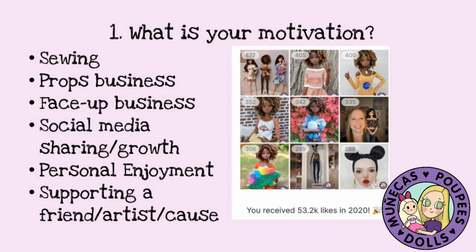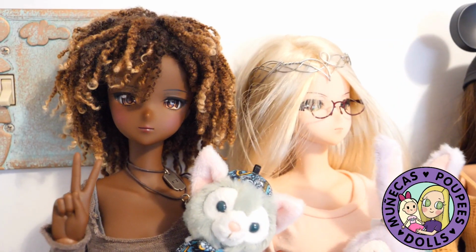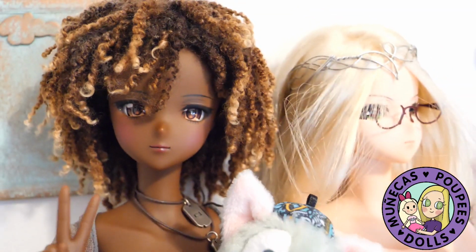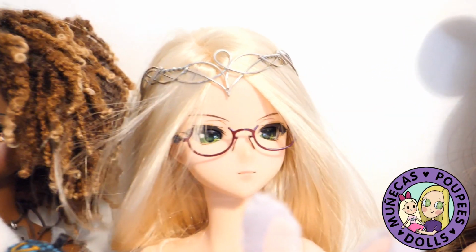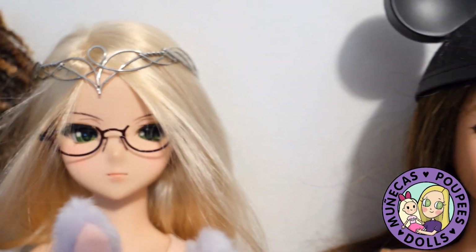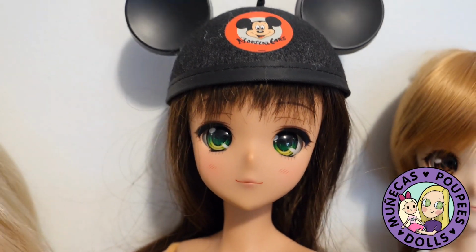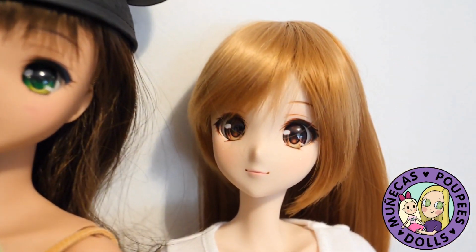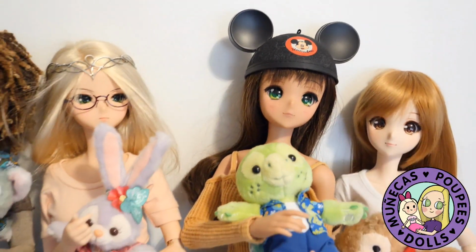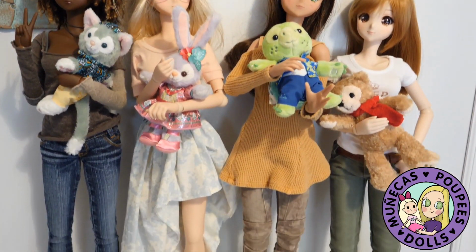Another thing that might be your motivation is social media sharing and growth. Smart Dolls are amazing for that. I can't tell you, anytime I post a Smart Doll photo or video, it gets more likes than most of the other things I do. There is just this amazing community around Smart Dolls. If you want to jump right into a community and your reason for doll collecting is to really find a home within a community of doll collectors, I can't recommend Smart Dolls enough for that.